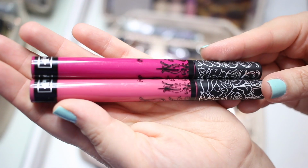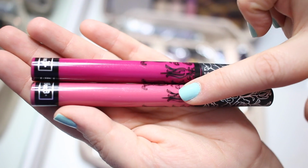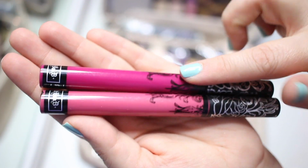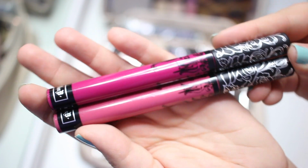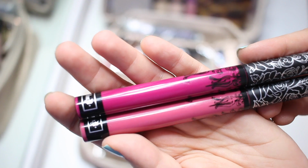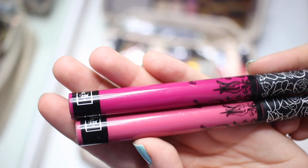Kat Von D, I'm taking these two liquid lipsticks in these really vibrant colors. This one is called Mother. This one I don't know what it's called because the label in the back is no longer there, but these are really beautiful liquid lipsticks. I actually like to wear these a lot in the daytime when I want to go really easy on the makeup and I want to kind of go va-va-voom with my pout.